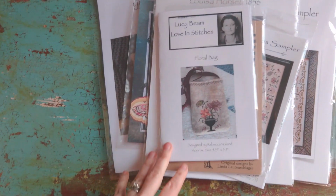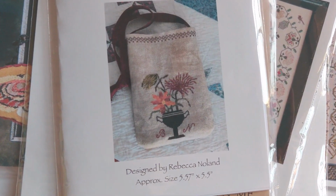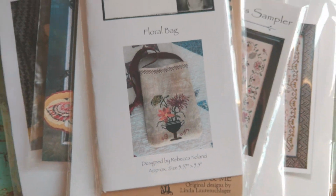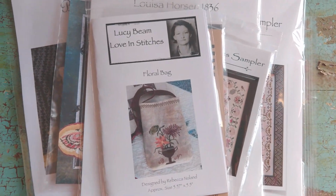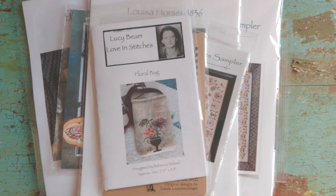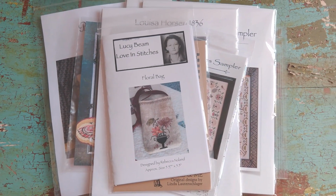Lucy Beam floral bag. Love this bouquet. I love me a wonky little bouquet. It was really nice to meet her for the first time, the designer. This was her first time coming to market. And I visited her in her room briefly, she visited me in mine briefly, and it was just really fun. It's nice having new designers at market.